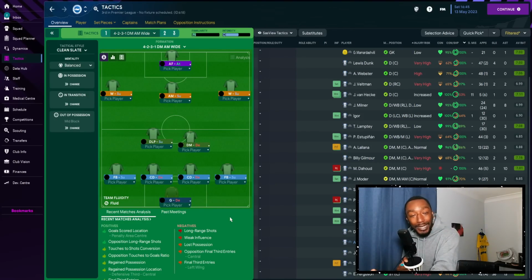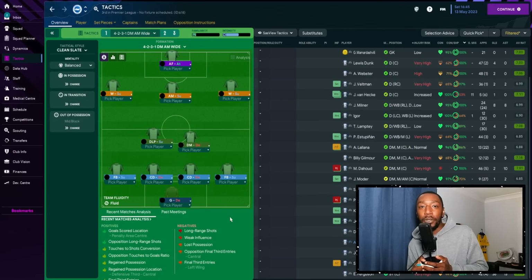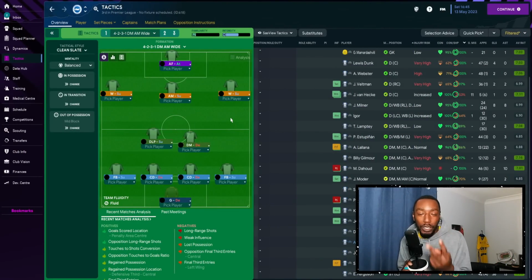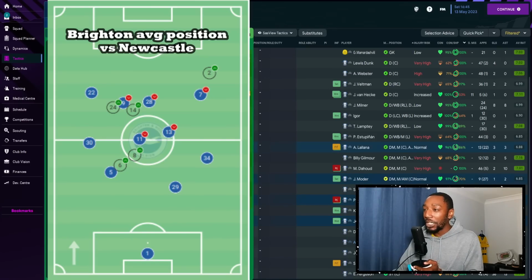But once we do break down the Football Manager tactic and start talking about out of possession, we could talk a little bit about how Brighton defended against Newcastle. Brighton's shape on paper, wherever you look, is a 4-2-3-1. Watching the game though, for me personally, we've got to use a 4-2-4 shape in Football Manager.